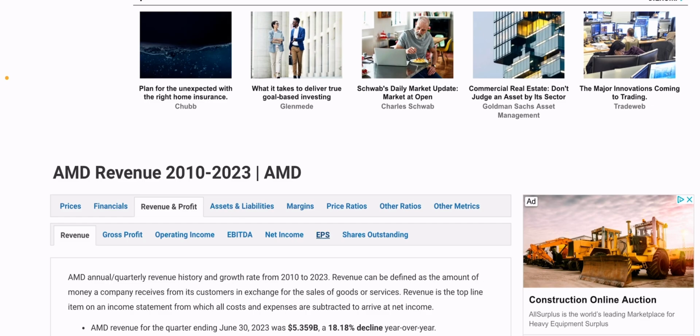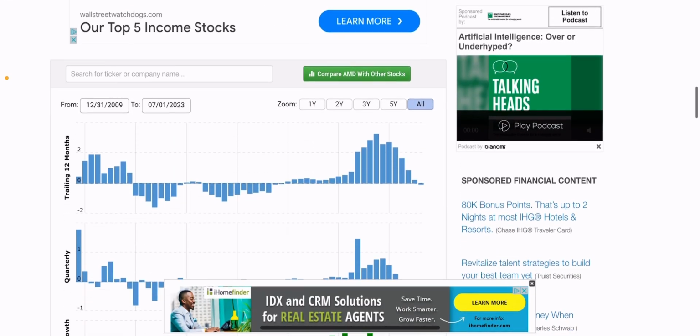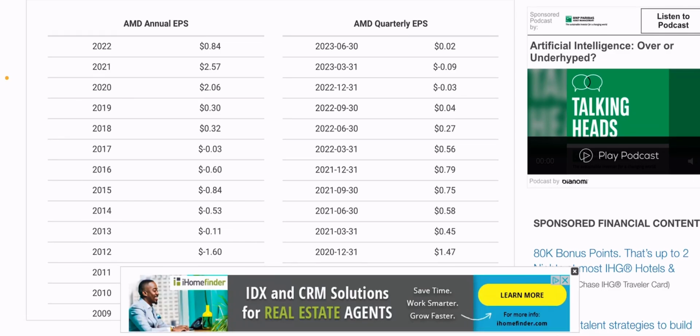So let's look at earnings per share. Oh, my God, I seriously hate every website. Earnings per share year over year: 2022 at 84 cents, 2021 at 257, 2020 at 206, 2019 at 30 cents. I mean, 2022 was not so great. And if you look to the right, that shows the quarterly breakdown. Obviously not doing too good in late 22, early 23. I'm not sure what AMD was priced at that time, but it was probably the time to get in.